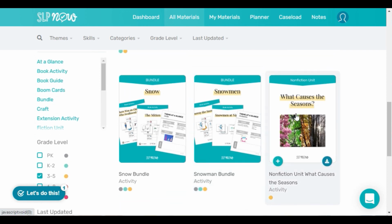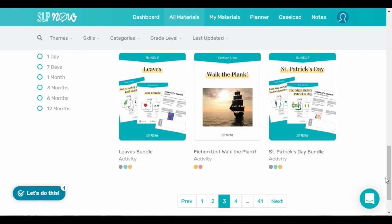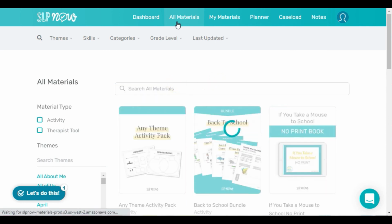Yeah, these nonfiction units can be really fun. There's a reading in them. And then holidays. So yeah, this is the activities.